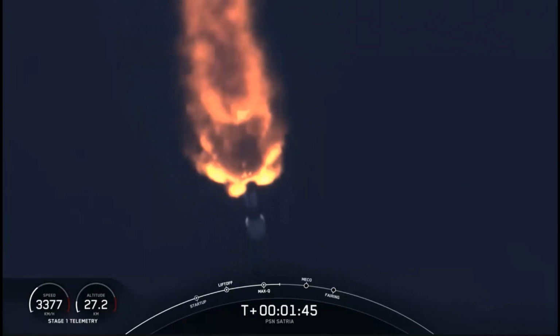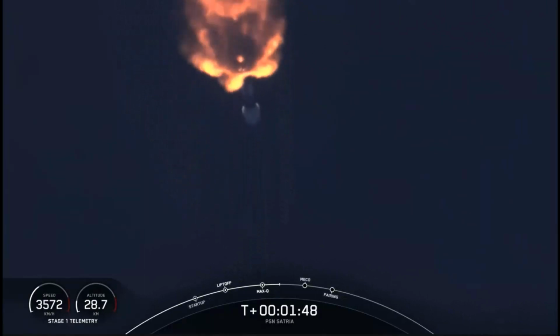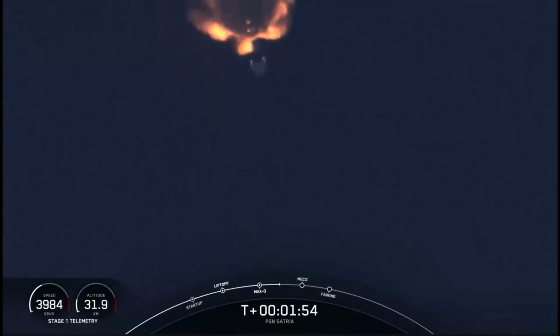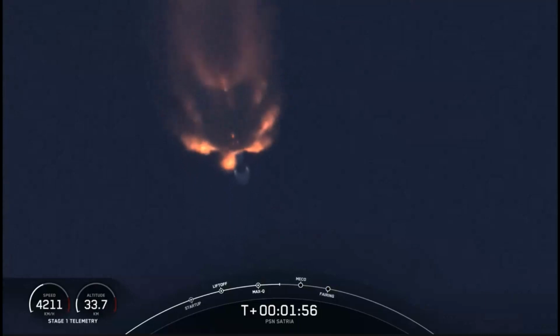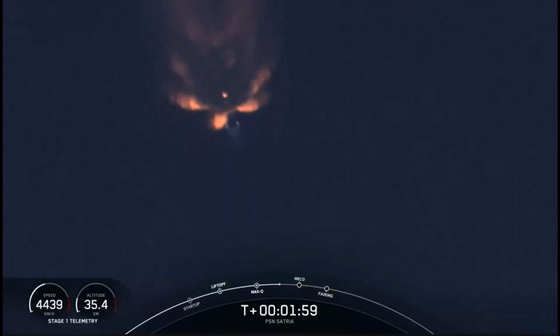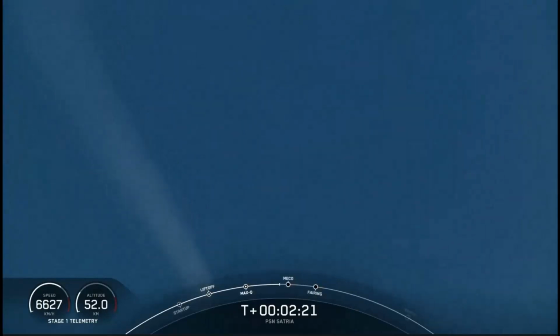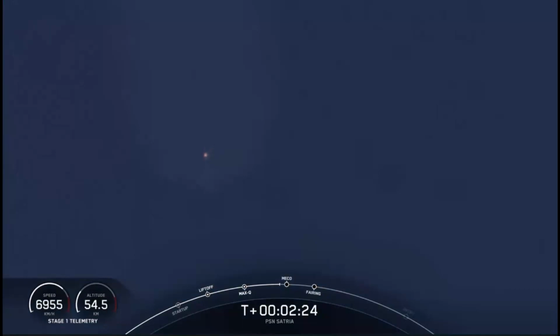Right after stage sep, the first stage will start its journey back to Earth, targeting a landing on our drone ship, A Shortfall of Gravitas, which is currently stationed in the Atlantic Ocean, about 680 kilometers downrange. Now, during that time, Stage 2 will continue on its journey to space with the third event, second engine start 1, or SES1 on the nets, and this is where the single MVAC engine will ignite to propel the second stage along with the PSN SATRIA payload to orbit. In addition to these 3 major events, the fairing halves will also separate less than a minute after SES1, so keep an eye out for all of those coming up in about 10 seconds.